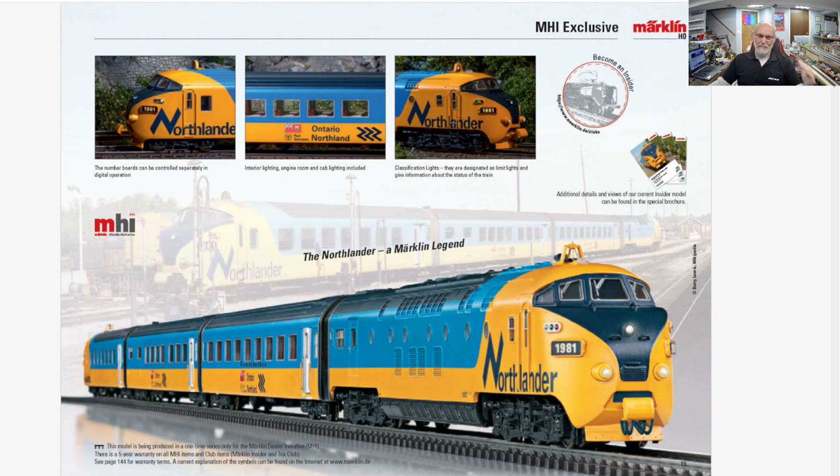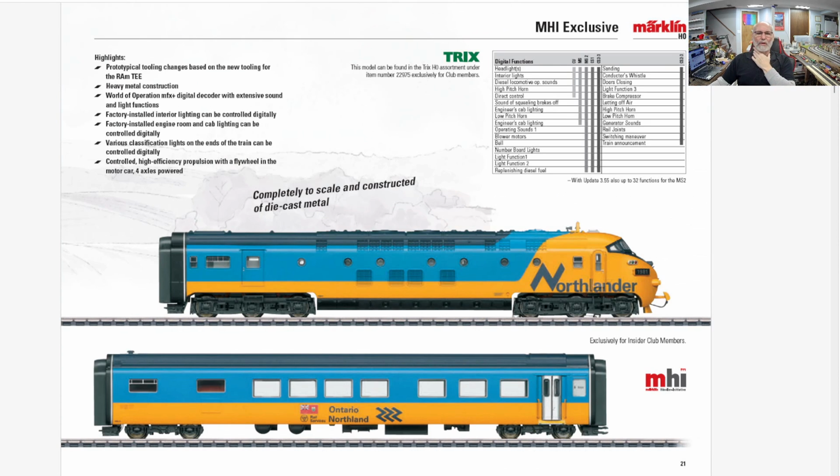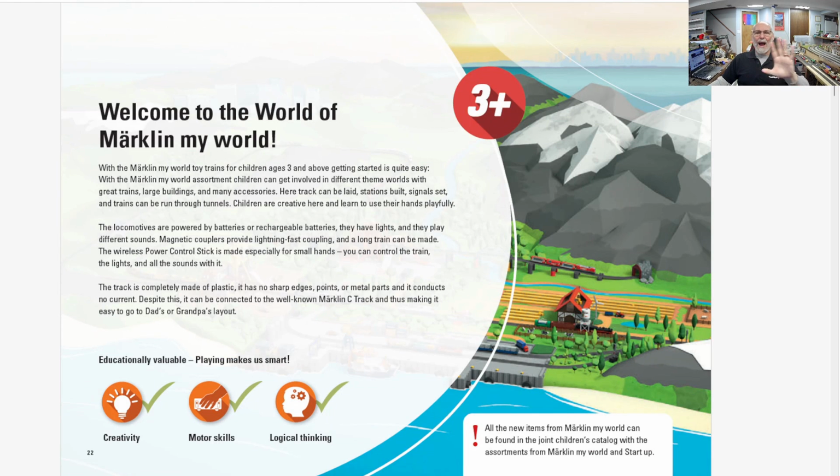But it's beautiful tooling, and it's a Märklin legend because it's one of the North American models they make over and over again. And I think that's what they're doing here, re-releasing an older version as opposed to completely new modernized tooling. But just bright colors. It's a very cool looking model, and here you can get all the ideas. But it's an all new digital decoder, so you can see you've got tons of functions that you can pause and look through.